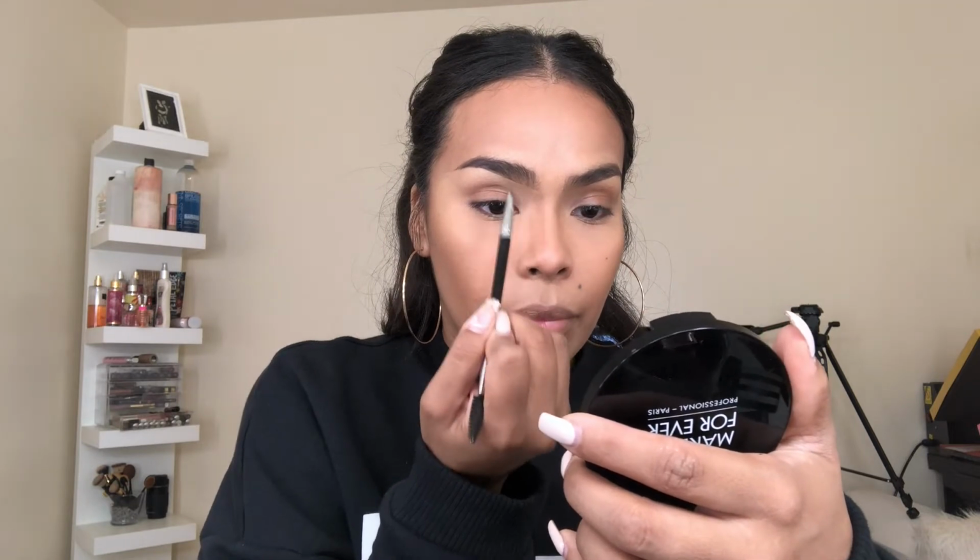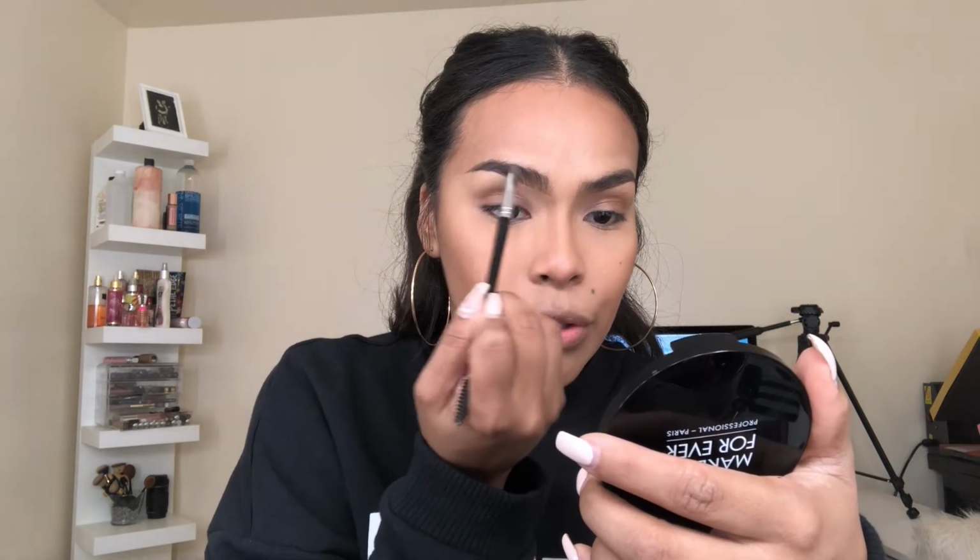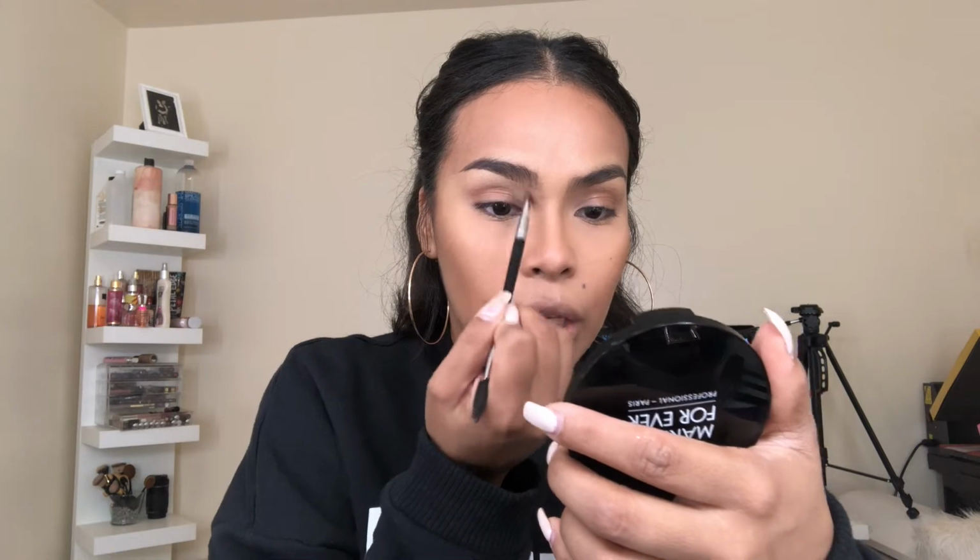So what I like to do, a little trick, is with the same brush, I like to go up. Flick it up, just to kind of remove that harsh line and make it look more hair-like. That's it.